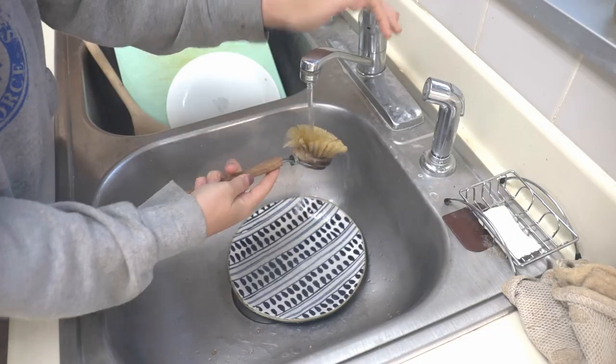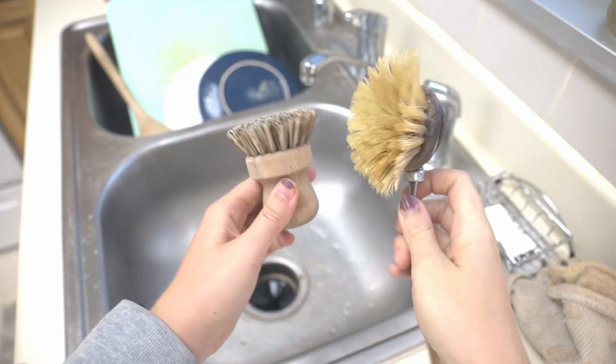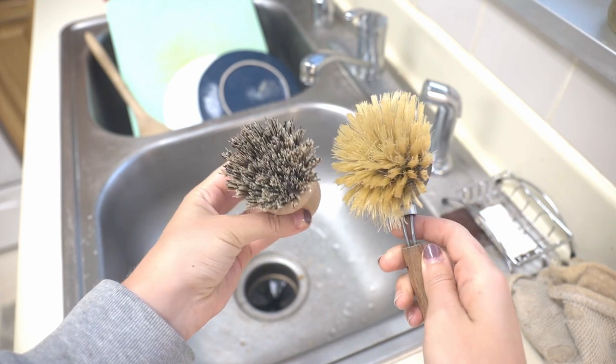I also don't buy sponges for my dishes anymore. I'll just use my hand, I'll just use a rag. But if I actually need to scrub something, I have some wooden slash natural fiber brushes that I can use instead, and those brushes can actually be composted.